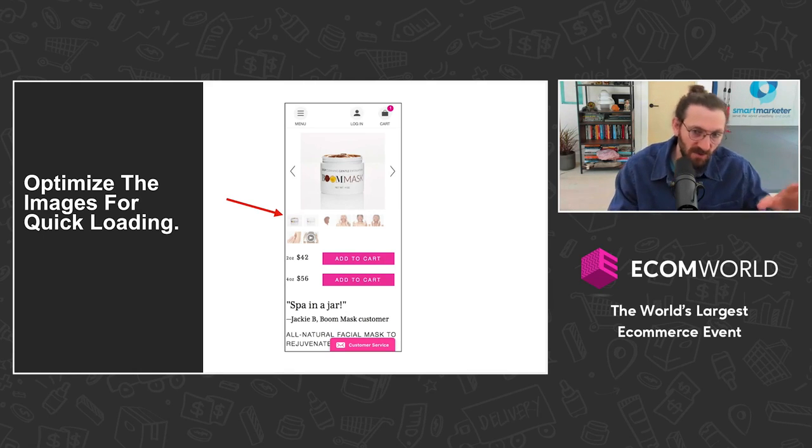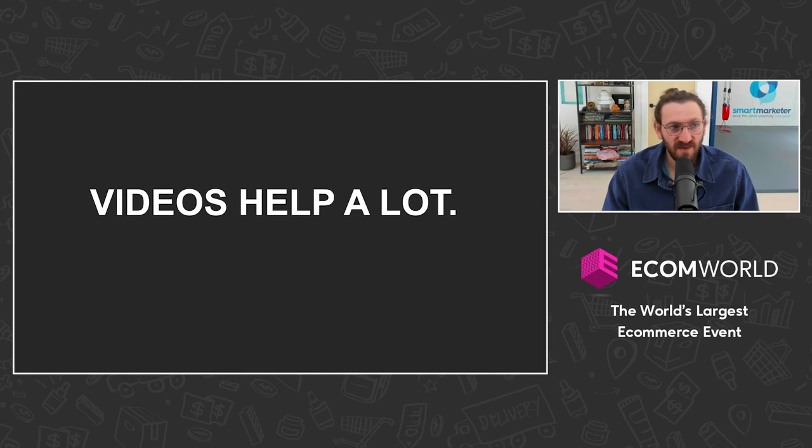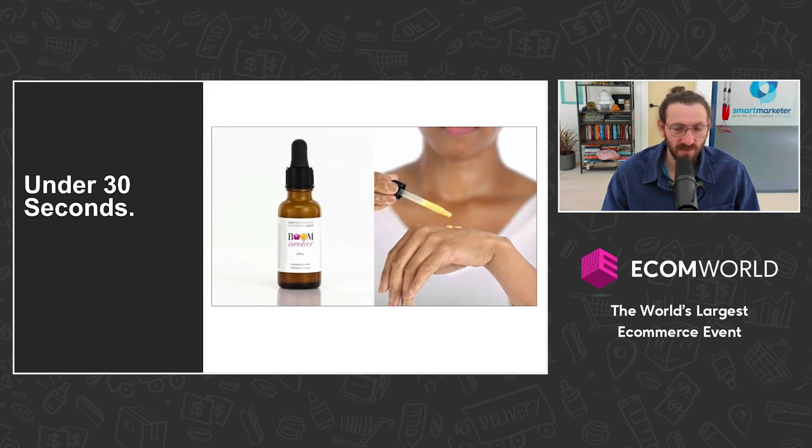Smaller images for mobile, bigger images for desktop, etc. So it loads lightning fast. Your next step is to create a short form demonstration video of the product in use to put inside your carousel. Videos help a lot. And inside your carousel, that's not where your sales video goes. It's not where your social proof video goes. Those are going to go on the product page.